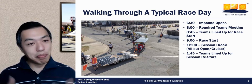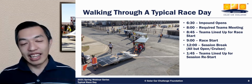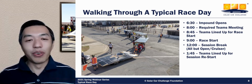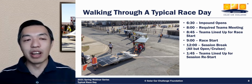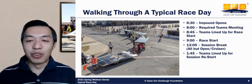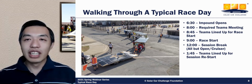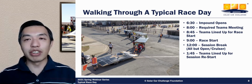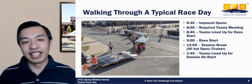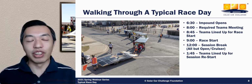From there, the afternoon session is essentially restarting the day. So 15 minutes beforehand, again, you would line up your cars and get ready to go. That is also the same time we want to have the spotters up at the scoring tent. It's all the same type of procedure. During the session break, the spotters you brought up in the morning, once all the cars other than open and cruiser division have come in, we'll bring back so that they can be part of that break. Then for the afternoon session, you would bring them back up again, and so we can cross over.